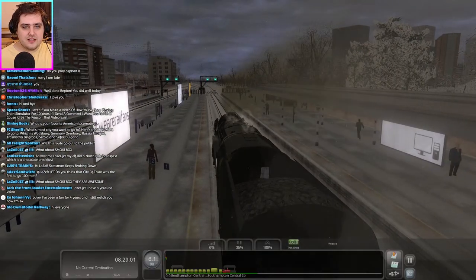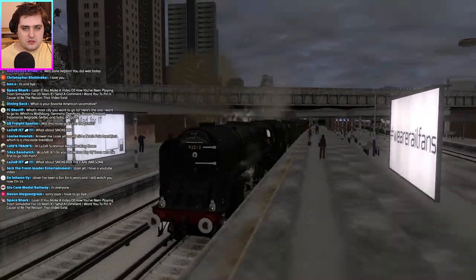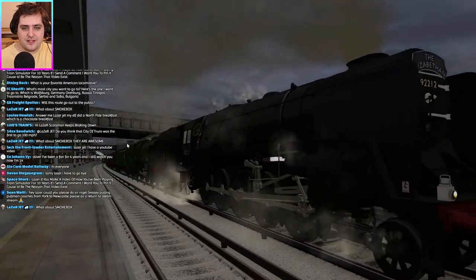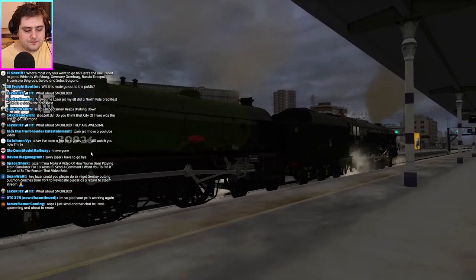Just ease it into the station, nice and gently. We've got a lot of lag here. I don't know where the lag is coming from. But when I face this way, it's laggy. But when I face this way, it's not so laggy.